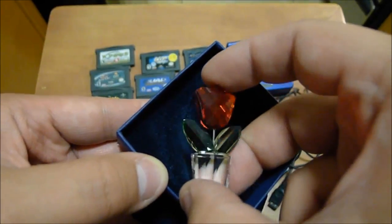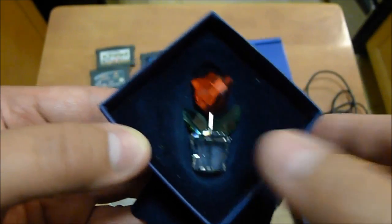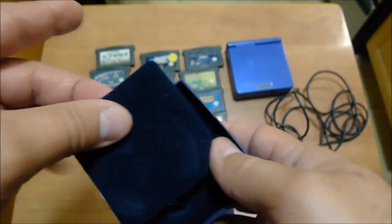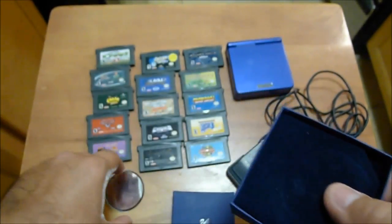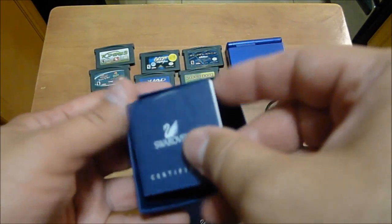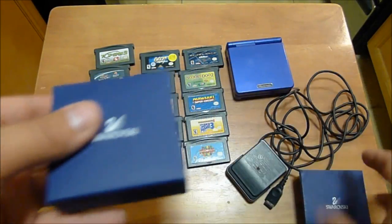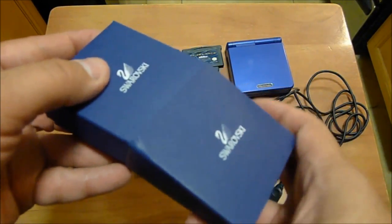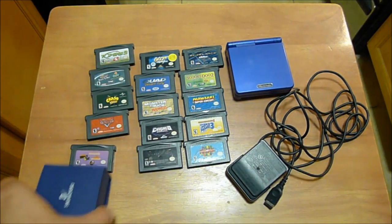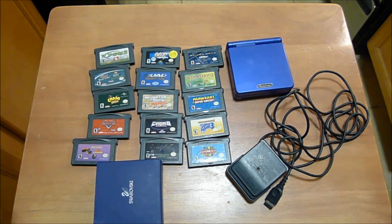I paid a dollar for this, and it has a certificate of authenticity. It's worth about $30 to $40. We're also throwing in this stand, if we decide to sell it. But yeah, that was one of the later finds. We looked around at some thrift stores, but didn't really find anything substantial. But yeah, that was our haul for today.